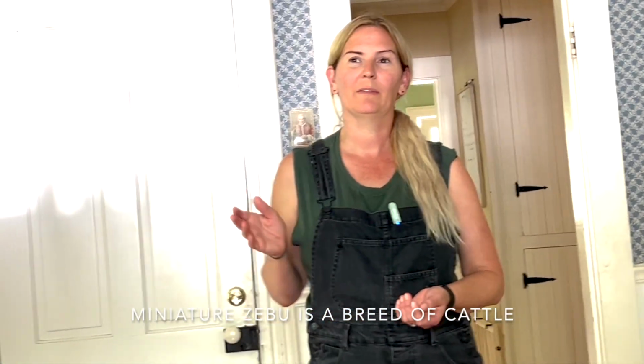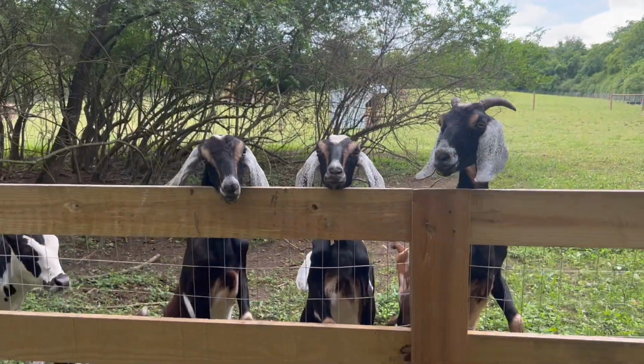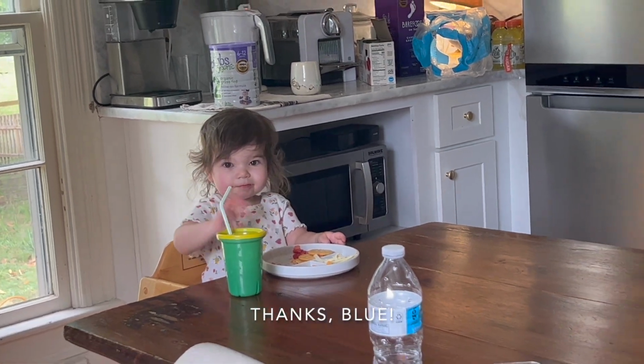By the way, my name is Holly and I live on a farm in Tennessee with my menagerie. We have a herd of miniature zebu, we've got miniature donkeys, goats, chickens, ducks, and a whole slew of just random animals all around. We have 3 kids, there's one right over there. We live in a pretty busy house and it's a pretty wonderful life.